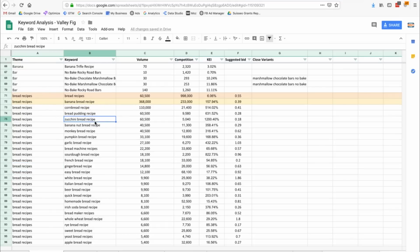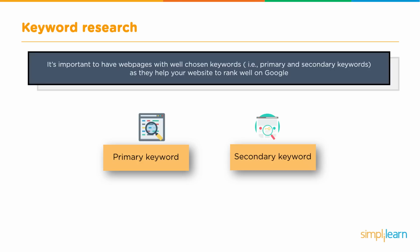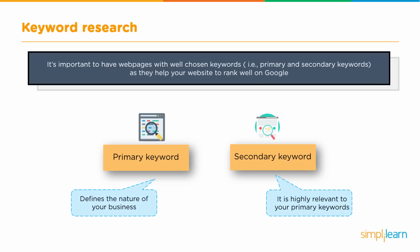We want different keywords because we want to choose a primary keyword and a secondary keyword, and focus on multiple keywords for each page. We don't want to put all our eggs in one basket, meaning we don't want to put all our emphasis on just one keyword to rank for. We want multiple keywords to try and rank for. The primary keyword can define the nature of our business. The secondary keyword could be just highly relevant to our keyword. At the end of the day, we want to choose multiple keywords to try and rank on Google for that page.